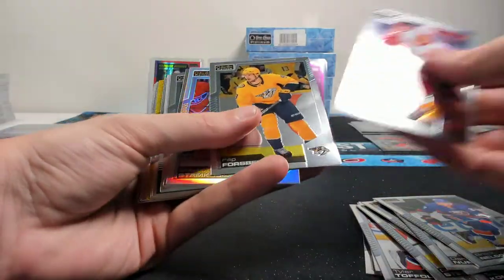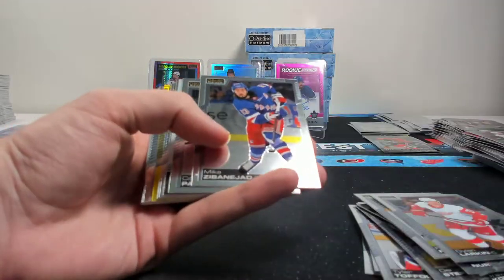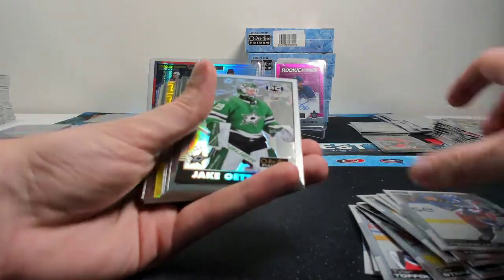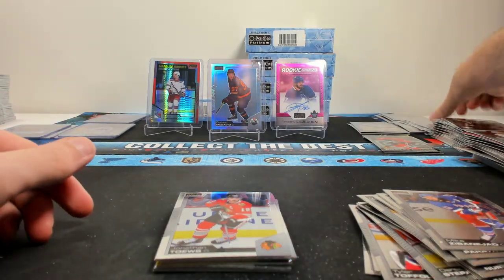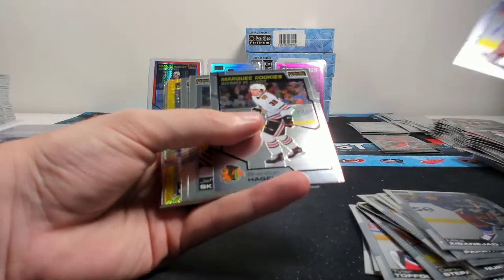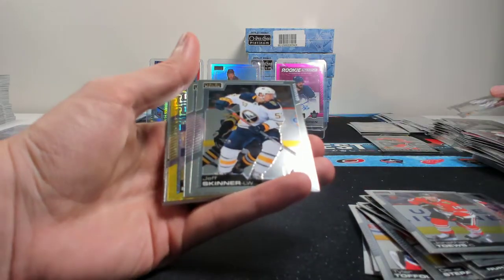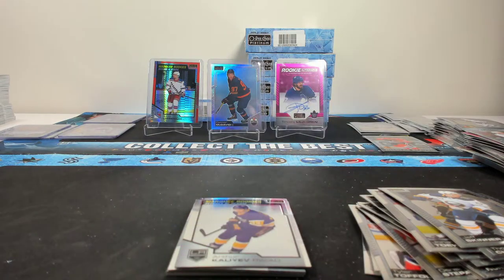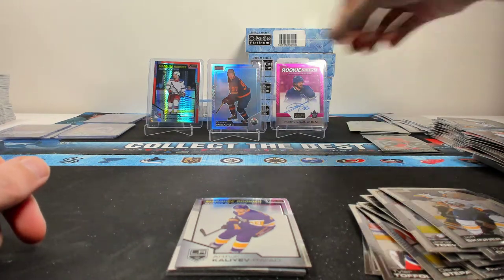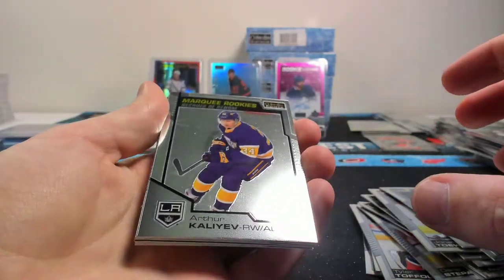What are yellow tracks coming up? Stamkos for the Bolts on the refractor. Ottinger on the retro rainbow for the Stars. Nice one there. Marquee rookie of Hagel. Forgot he was in this. Taylor Hall for the Sabres. To 249. Kaliev, this one's really scratched up.